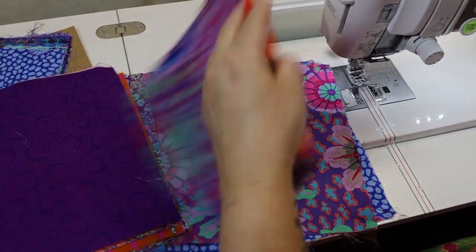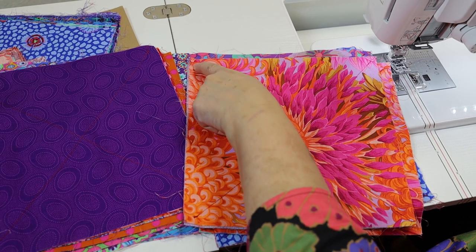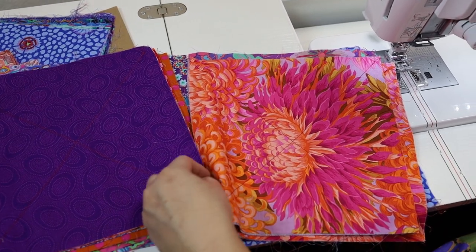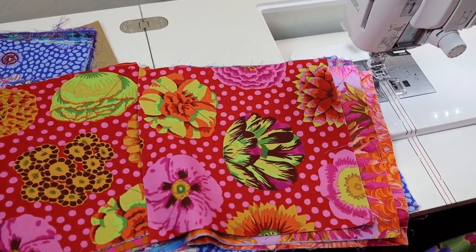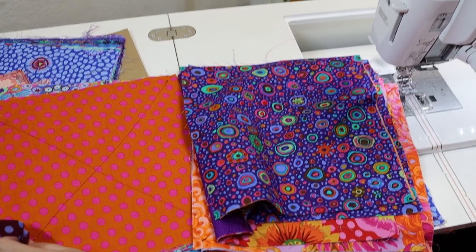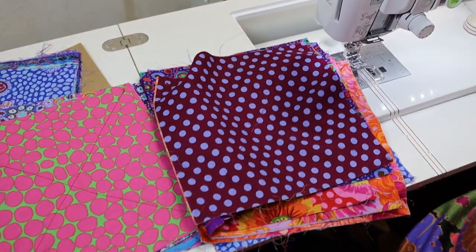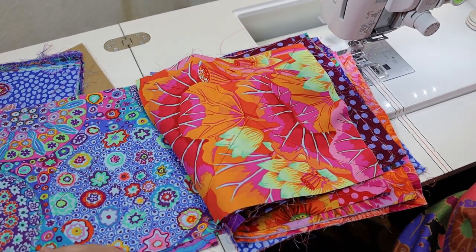Here's a whole stack of these that I've done, and I just picked from one side and the other. You can see my lines going straight across, stop 3/4 inch, and lock the stitch. If you leave that unlocked, you're going to regret it later. That's worth the price of admission if I didn't already say it. Lock the stitch, and then just make these X's and do that on all of your pieces. If I have 42 in this kit, I'm going to end up with 21 squares. And look at these, they're so fun.